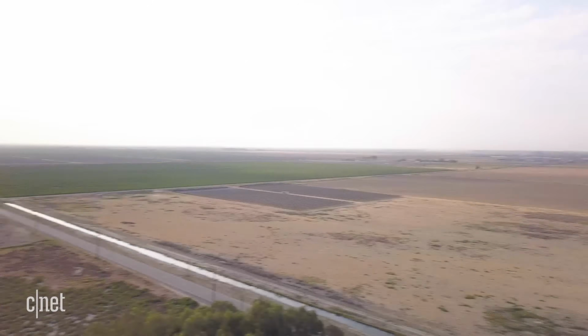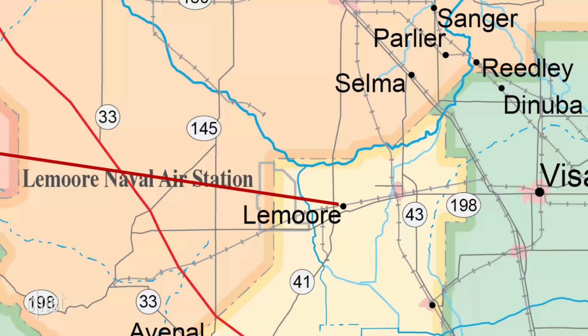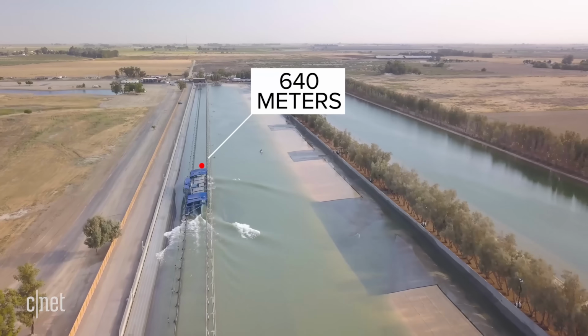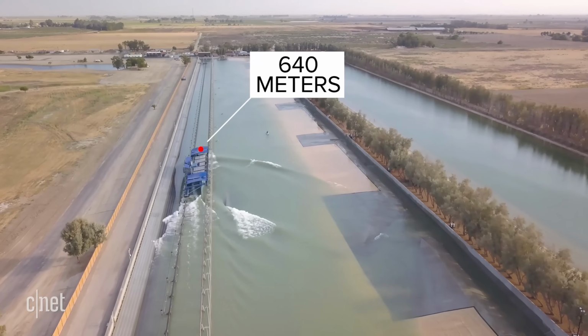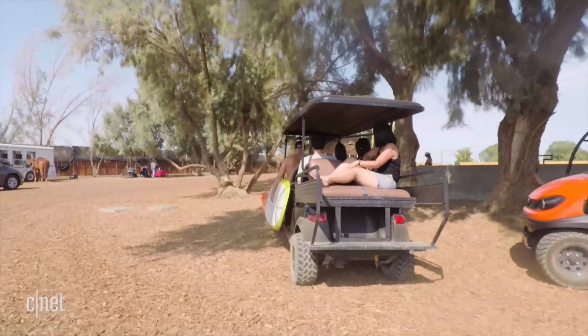This ranch is nowhere near the ocean. It's actually 100 miles from the Pacific in a small town called Lemoore in California. This wave pool is 700 yards or 640 meters in length. In fact, it's so long they even have to have golf carts to get from one end to the other.